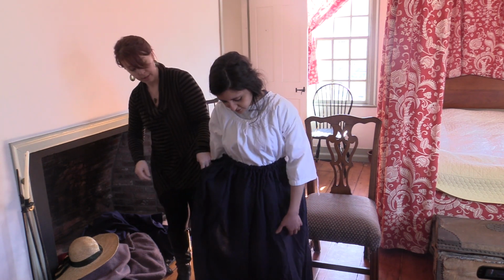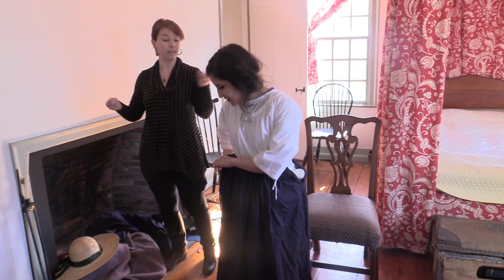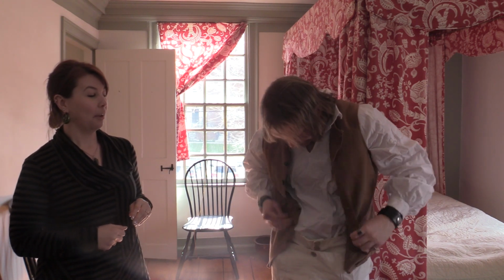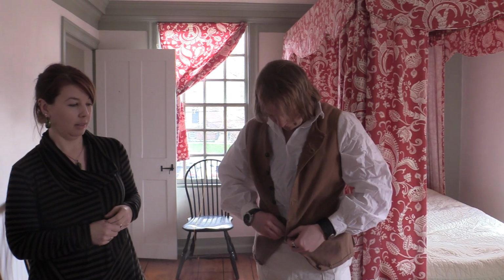Now you can stick your hand right in there, and you'll go right into your pocket. Perfect. So you can carry anything that you would have in a pocket today, minus your cell phone. Potentially button that up. All buttons or ties. The zipper wasn't invented until the early 20th century.